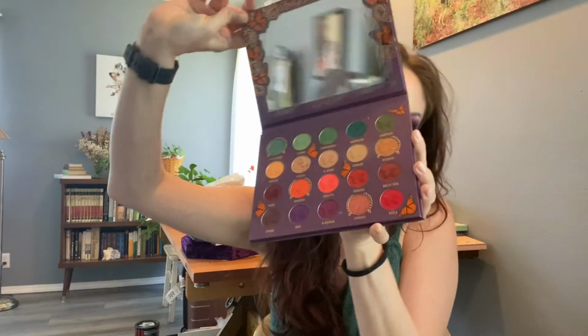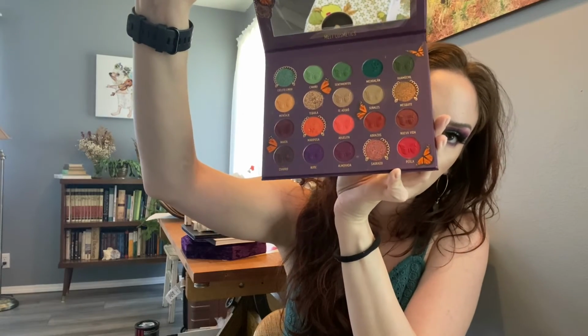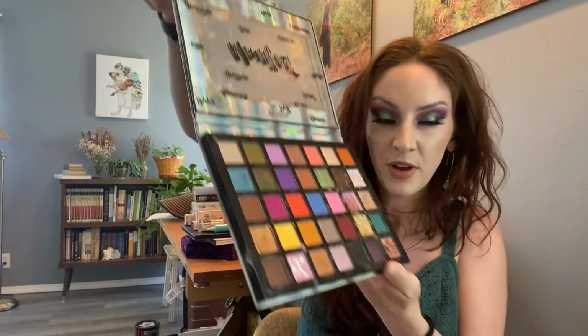I also brought the Melt Amor y Mariposa palette. Very beautiful. Love this palette. Haven't worn it yet. And the Be Perfect Manifest Dream Big. This is fun. I've worn it. It's kind of great. I did a good look with this.